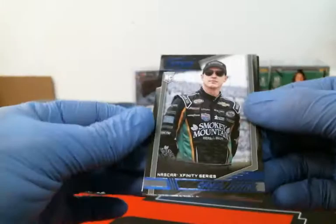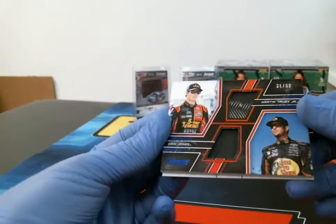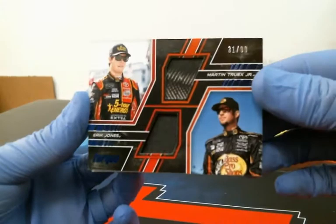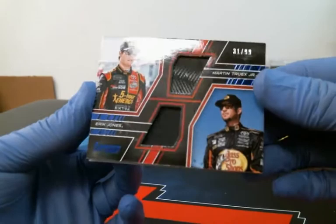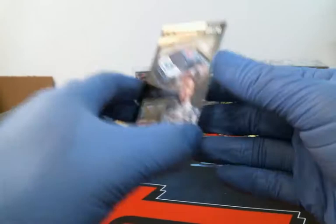We got another random. 31/99, Eric Jones and the champion, Martin Truex Jr., tire and fire suit. 64/149, AJ Allmendinger, clear vision gold. Two boxes left, guys.